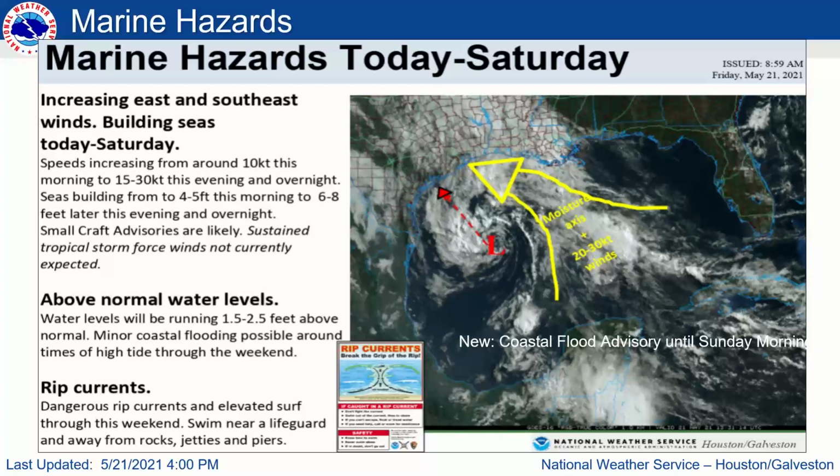Not even directly related necessarily to the disturbance is this long fetch, and this is what's giving us our high seas and some minor coastal flooding, some high surf at the beach areas, and in the marine zones too, some higher seas, perhaps 4 to 5 feet building to 6 to 8 feet. So be aware of that. We also have small craft advisories out for many of the waters for these higher winds and seas.